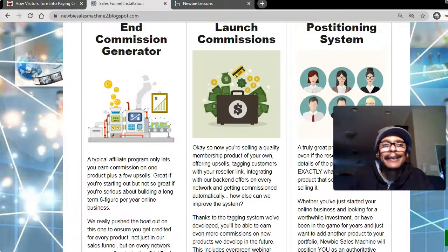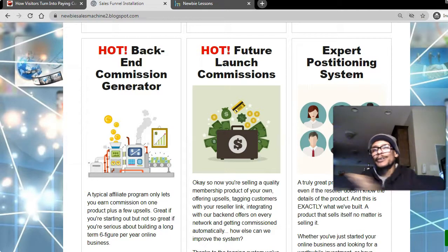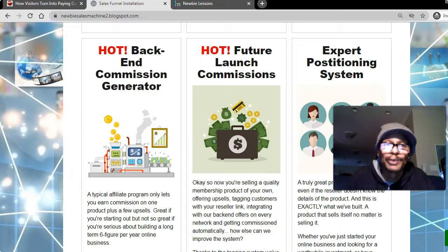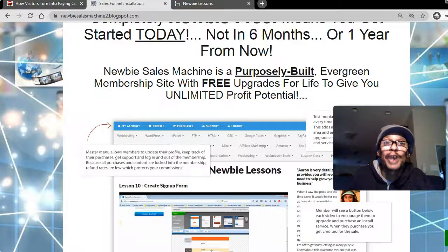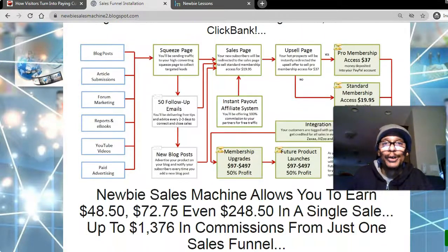High back end, that's all the OTOs that are going to be introduced. There's going to be OTOs introduced, and then in those 50 follow-up emails, some of those emails are going to be promotional emails, marketing emails, storytelling emails that get the person to purchase, to buy. This is a sales funnel that is being installed under your name, under your hosting, under your autoresponder.